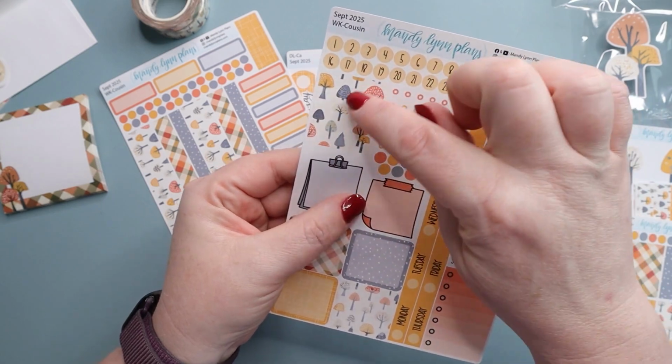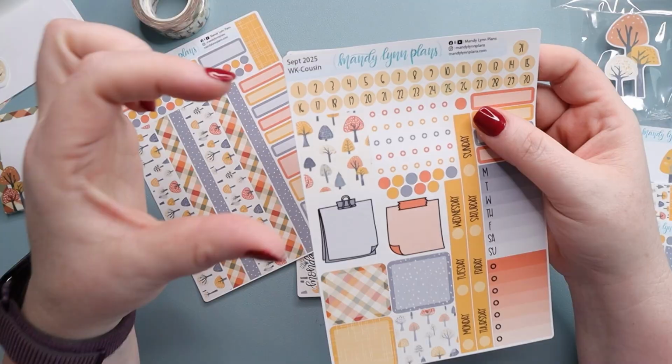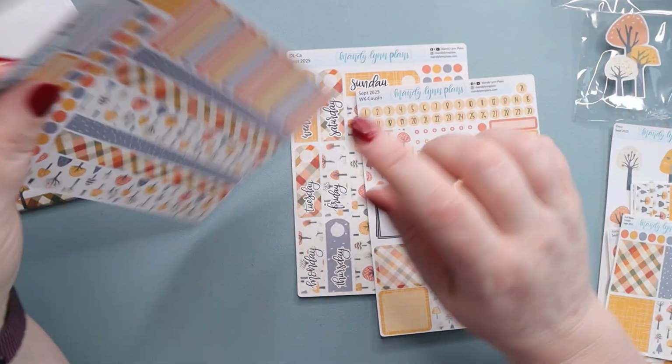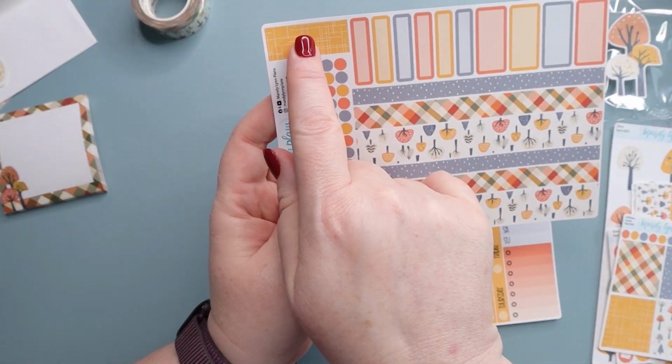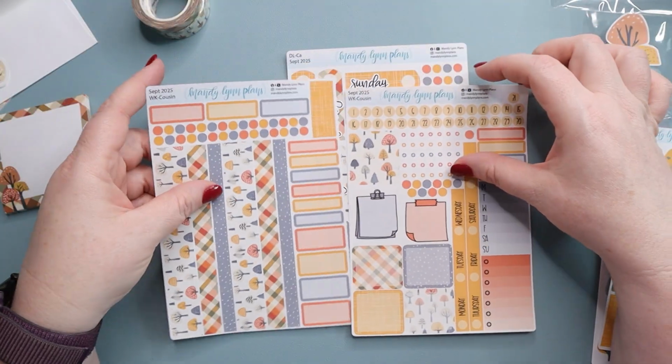And then you get a box here. This can go over in the Hobonichi Cousin over that calendar at the top of the week. And then you get this box to go over the blue box that kind of says what month it is and everything there if you want to.